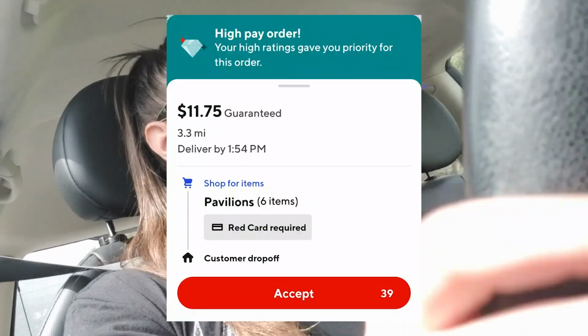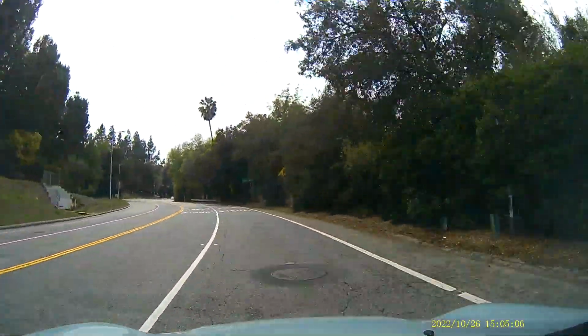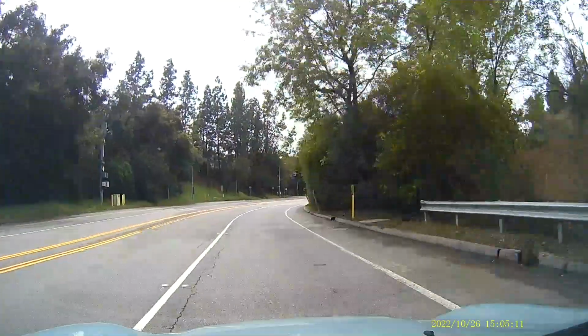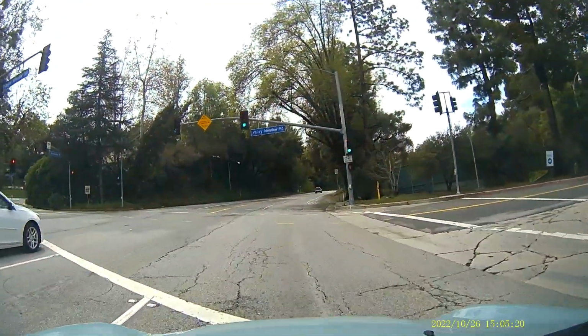As soon as I pushed complete, I got this one, $11.75, going 3.3 miles. It was also a diamond order. I decided to take it. I think I would have taken it even if it was not a diamond order, if I'm being completely honest with myself. So it was pretty easy. It was for 6 items as well. Everything was in stock except the parsley, because there is only organic parsley, but I don't think she will be mad at me for replacing it with organic parsley. So now I'm on my way to deliver to her. She's literally like 30 seconds away.